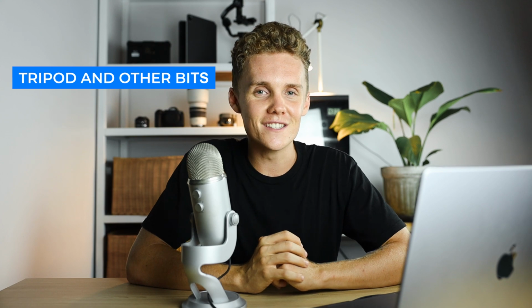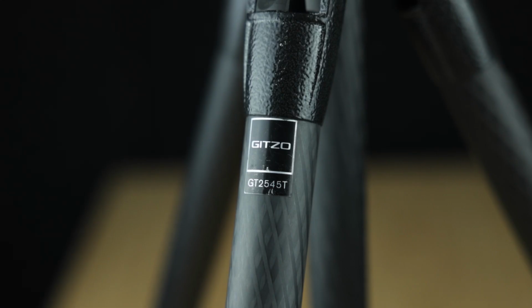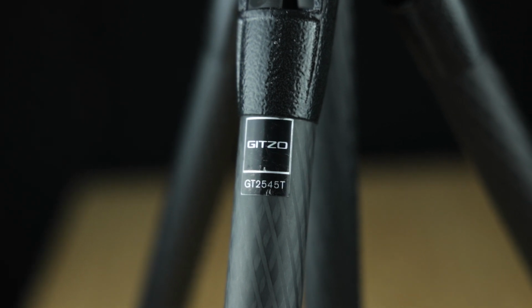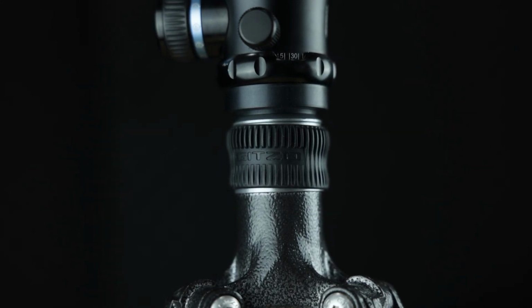Okay, and last but not least, the tripod and a few little other accessories that I use. So the tripod I have is a Gitzo. I'm not exactly sure on the model, it should be on your screen now, and I've been rocking this tripod for the last 2 years. I can't lie, I personally wouldn't recommend you go and purchase one. Not only are they incredibly expensive, but you can get very similar quality ones for about half the price.